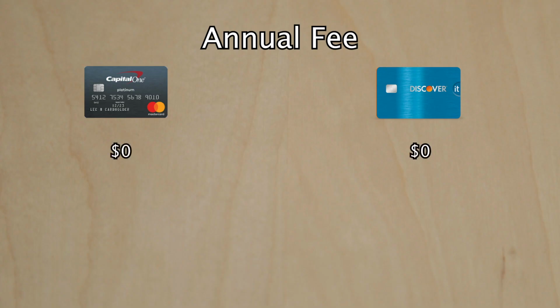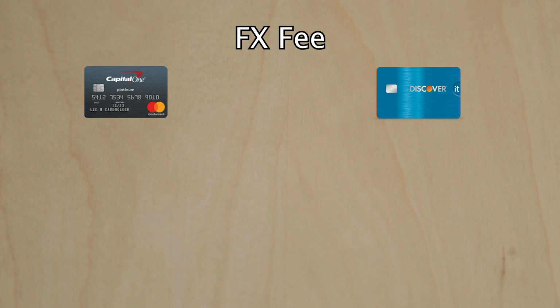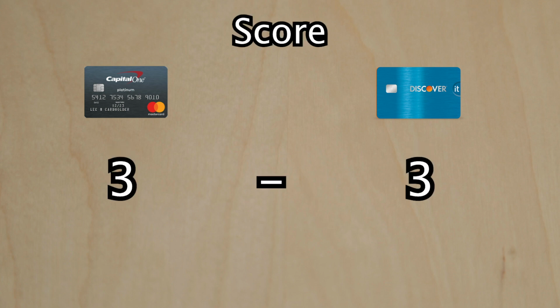Next, we have a few very simple categories to go through. First up, we have the annual fee. Both cards have no annual fee, so I'm going to give a point for each. So we're now at 2-2. Now we go for foreign transaction fees, and again, both cards have no foreign transaction fees, so I'm going to give another point to each, and we are at 3-3.